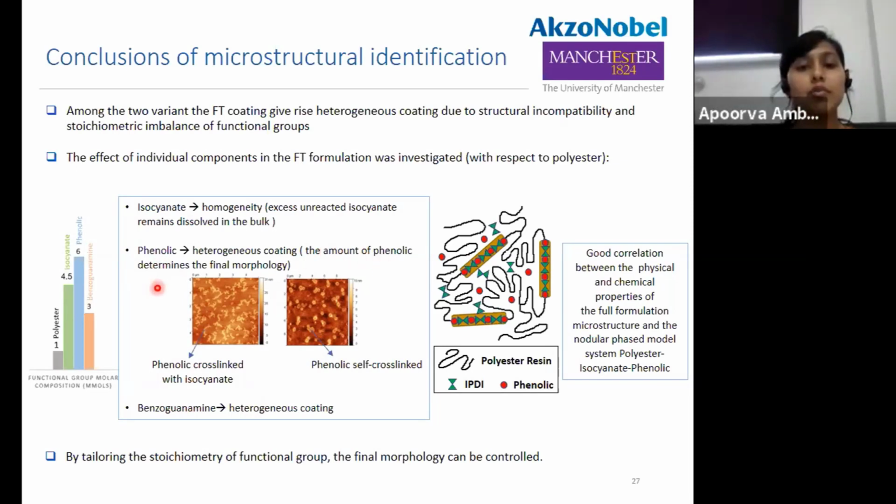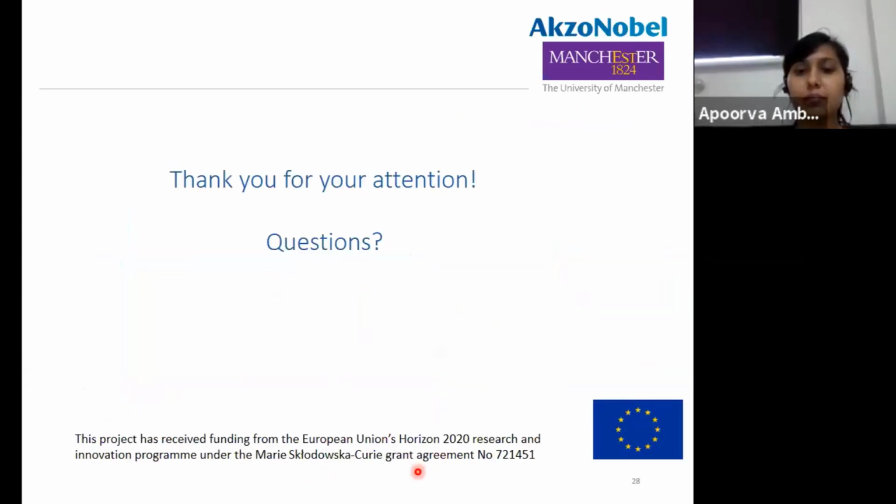The amount of phenolic plays a strong role in determining the final morphology, which could either be nodular for lower amounts of phenolic or globular for higher amounts of phenolic. The AFM-IR on these domains has shown that the nodular phase is a phenolic plus isocyanate phase, whereas the globular phase is a more phenolic plus phenolic type of phase. We have received good correlation between the physical and chemical properties of the nodular phase and the full formulation flexible type coating. Also, we've shown here that by tailoring the stoichiometry of functional groups, the final morphology in these systems can be controlled. Thank you.